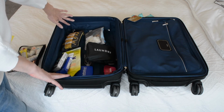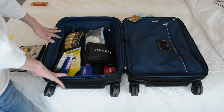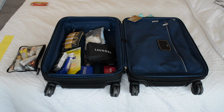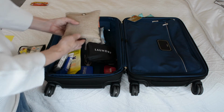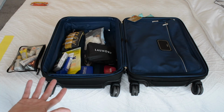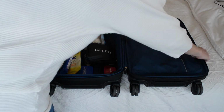Also, I leave my bag open for a few days, or at least 24 hours to air out anything. You can also use a carbon bag filter. So I used the wrong word. It's charcoal. I keep using that wrong word. You can keep that in there to kind of help air the thing out, but really leaving it open for just a little bit really fixes the problem for me. And then I just zip it all up.